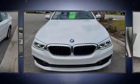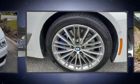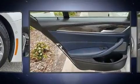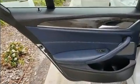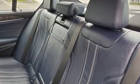For drivers who enjoy the natural environment, a power moonroof allows an infusion of fresh air. Enjoy your favorite music via the stereo system, which includes a CD player with MP3 capability, a 20-gigabyte hard drive, and 16 speakers, yielding a symphony-like audio experience.